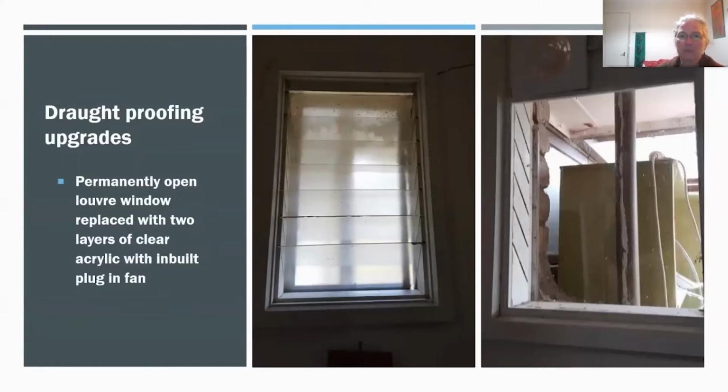One is a permanently open louver window, and you can see we've put a double glazing type setup there with two pieces of acrylic, and installed a fan into the window cavity as well, rather than replacing the entire window and adding a ceiling fan.